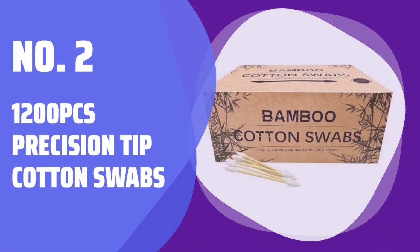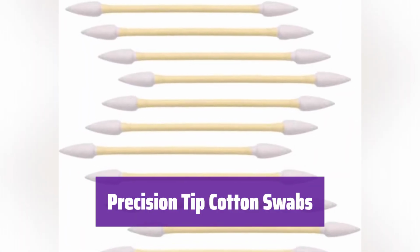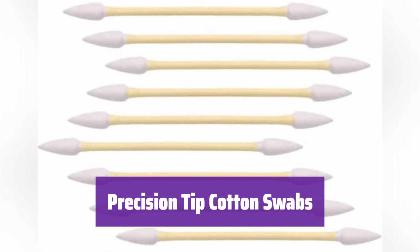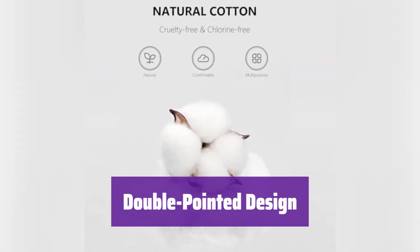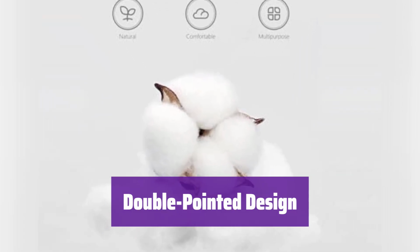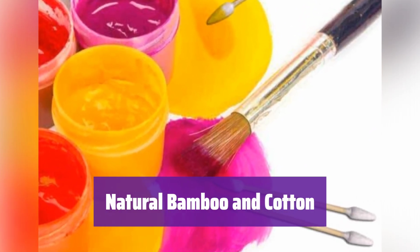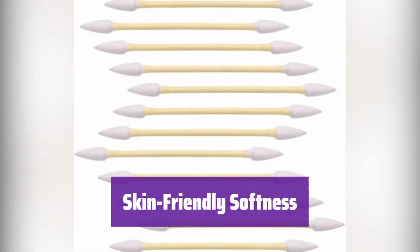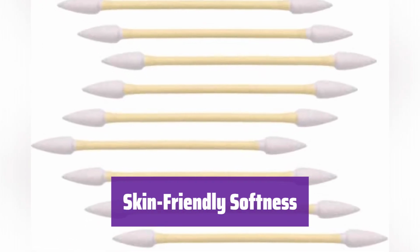Number 2. 1200 PCS Precision Tip Cotton Swabs. Introducing our pack of 1200 Precision Tip Cotton Swabs. They are designed for detailed application and cleaning. Each swab features a double-pointed design, allowing for accuracy in both makeup application and intricate cleaning tasks. Crafted with natural bamboo sticks and soft cotton heads, they offer a gentle touch. The moderate softness of the cotton head ensures a comfortable and skin-friendly experience for all your needs.